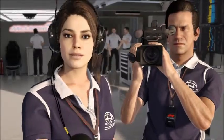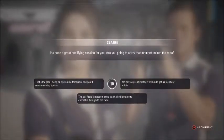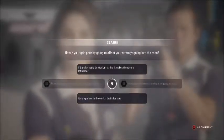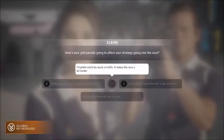Amazing performance out there. You must be really happy. It's been a great qualifying session for you. Are you going to carry that momentum into the race? How's your grid penalty going to affect your strategy going into the race? Great! Well, that's everything.